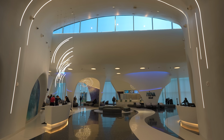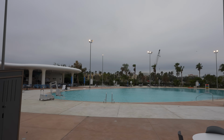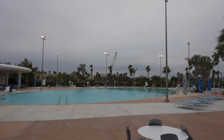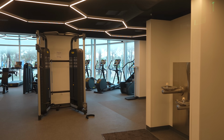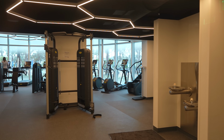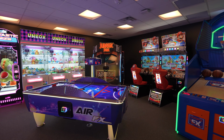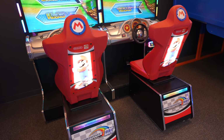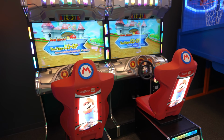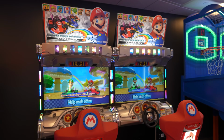But those are the main features of this hotel right now. There is a big pool that I've said 100 times already you can't get to because it's very cold during this visit. There's also a fitness room where you can go and work out, getting on a treadmill. Looks very nice and modern in there. And there is a game room, which I actually kind of like. There's a lot of claw machines with Mario plushes. They have Mario Kart as a game you can play as well. Very cool considering I can literally see Super Nintendo World from the entrance of this hotel.